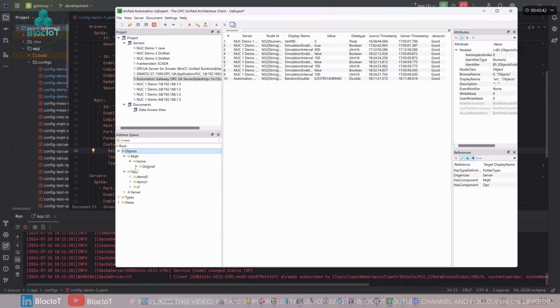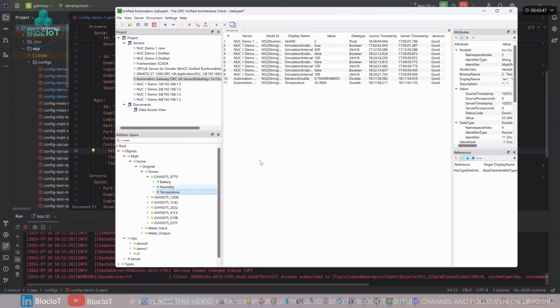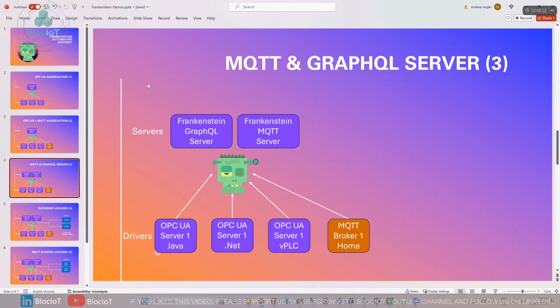And here we have the home, and you see the data coming from the MQTT broker, transformed to OPC UA. So that means if you have an MQTT broker somewhere with data in it, you can publish that as an OPC UA server. That for sure can also happen: a lot of software or machines have OPC UA connectivity as a client to get data from somewhere, but maybe they don't have an MQTT option. Then you can use the gateway to get data from MQTT and publish it on an OPC UA server. And now let's come to the third one.